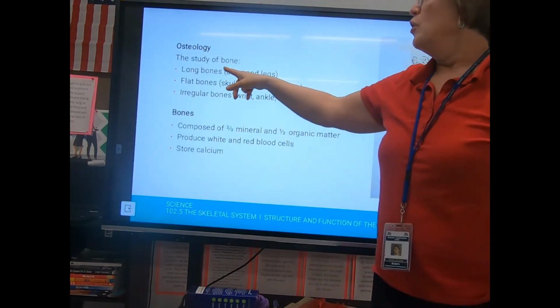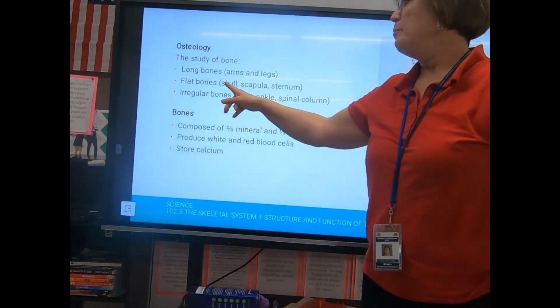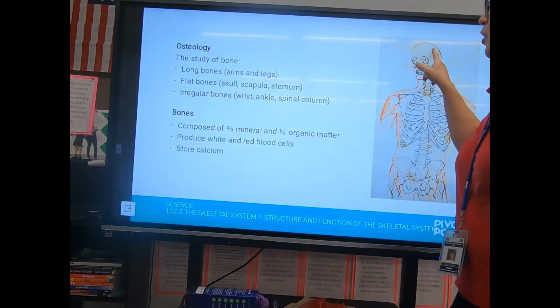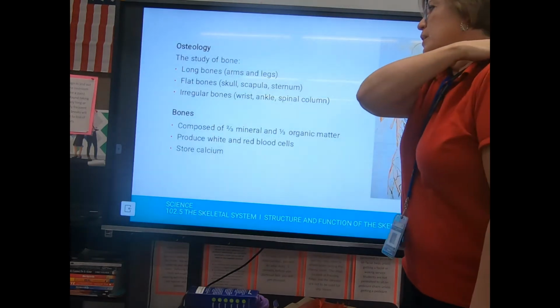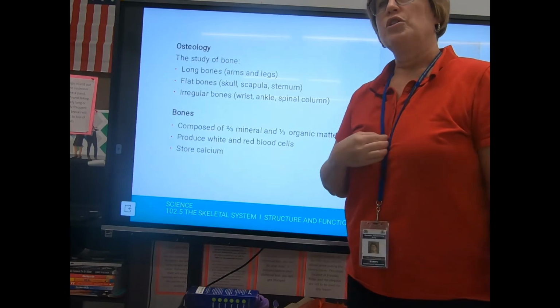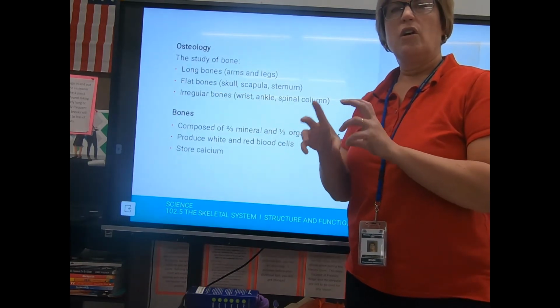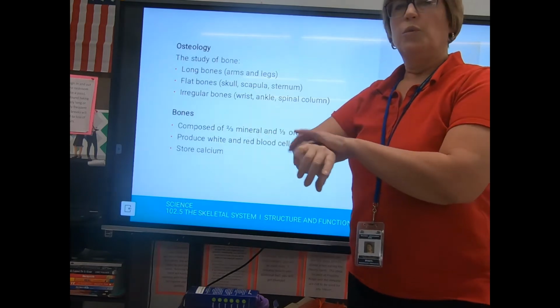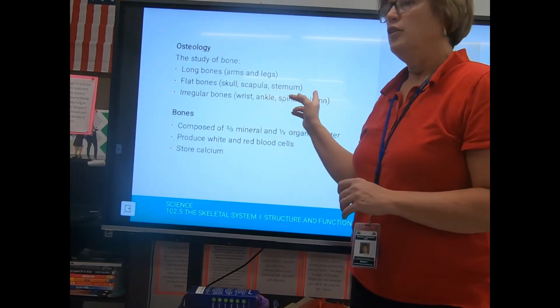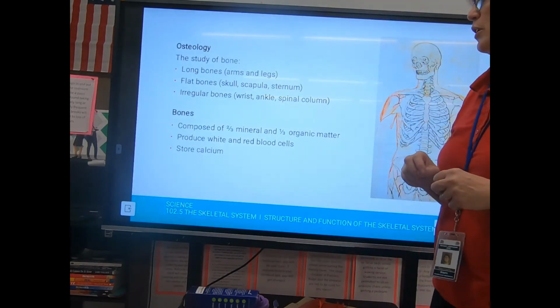You have long bones, like your arms and your legs. Flat bones, like your skull, your scapula, which is your shoulder blades, and your sternum, which is your breastbone. And you have irregular bones. They look like they're already broken. Your wrist, your ankle, and your spinal column. You know how knobby your spinal column bones look.